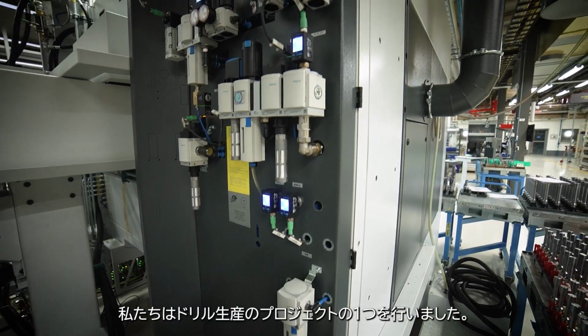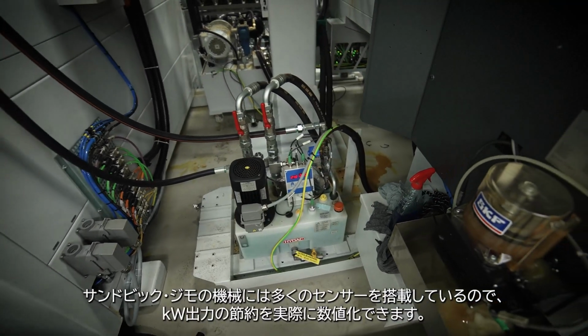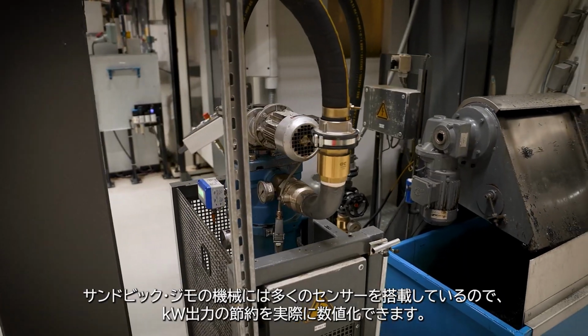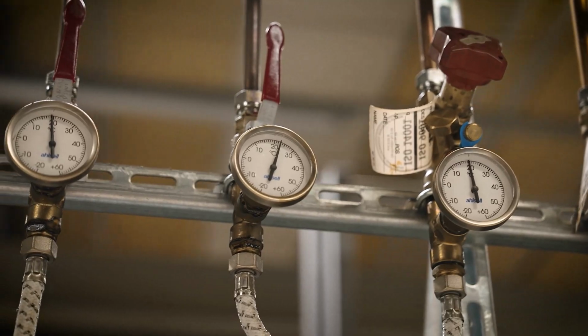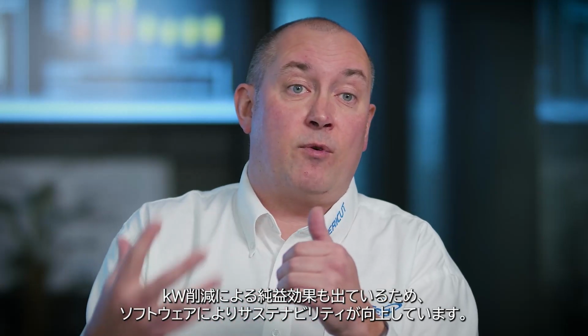So what we did was take one project on drill production. Sandvik Gimo has a lot of sensors on the machine, so we can actually quantify the kilowatt output saving. We're not just reducing our cycle time, we're also having a net effect on kilowatt reduction, so therefore we're more sustainable with the software.